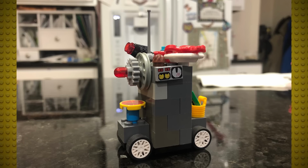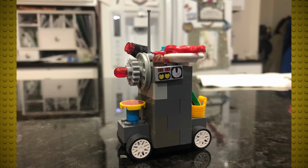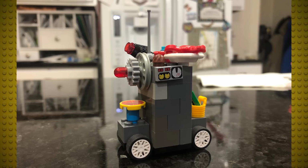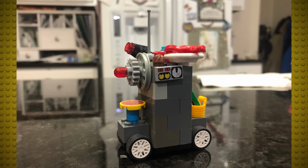From Wyatt, we have Project Mouse, and I just love what has been done with this little droid. It's got pizza on the front, it's got lobster on the top, it's got this red eye, and I think it has some money in the back in a basket, maybe a muffin on top. So I imagine this would be a droid that can roam around the space station or the spaceship and deliver food.